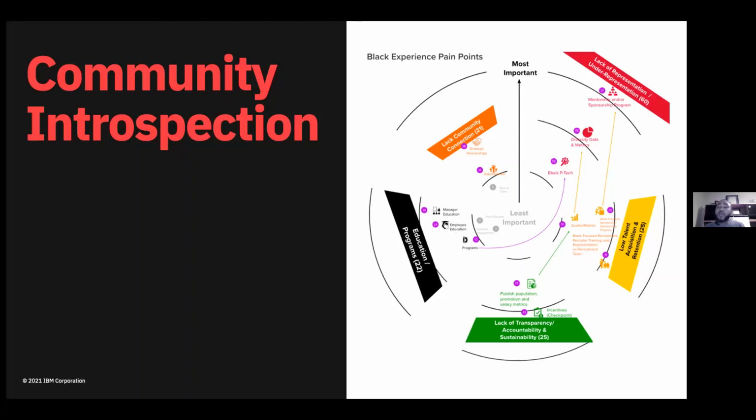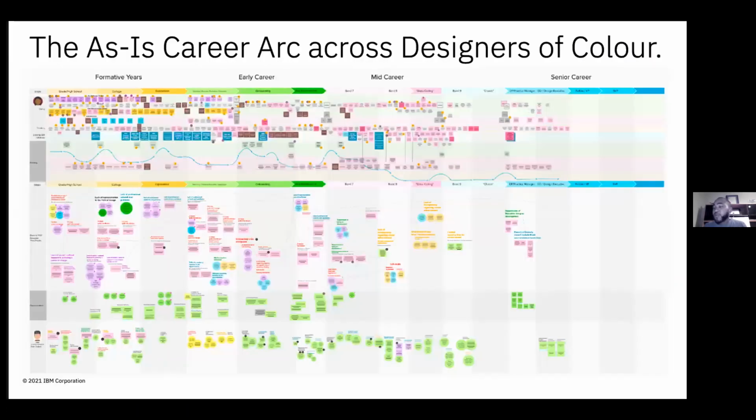So the group also proposed ideas around how they thought we could address these problem spaces. So we collected up these ideas, we prioritized them, we mapped them, and some of them you can see here. Furthermore, what did we do? With those same 3 cohorts, the white designers, the designers of color, and the Black designers, we went through and mapped the current career arc across designers of color in IBM.